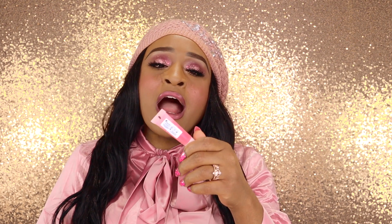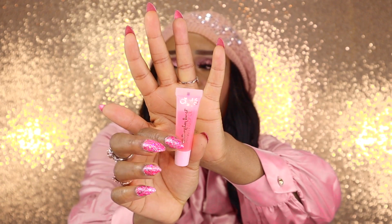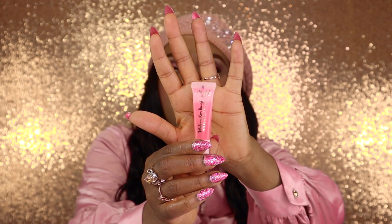All right, so the next thing I got was my choice. One of my Ipsy boxes that I got for this month, I got the hydrating lip oil. I thought it would have been bigger than this. I don't know if this is a travel size or the size that it comes in. But I can put a little of this on because I don't have anything too crazy on my lips. So let's put a little of this on.